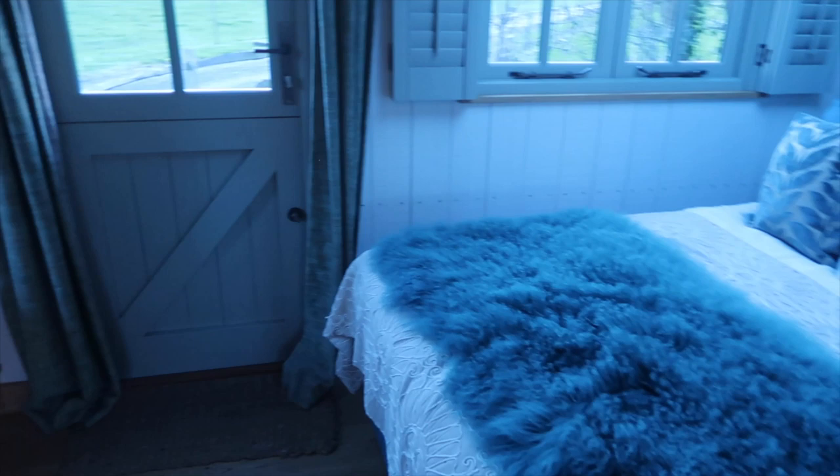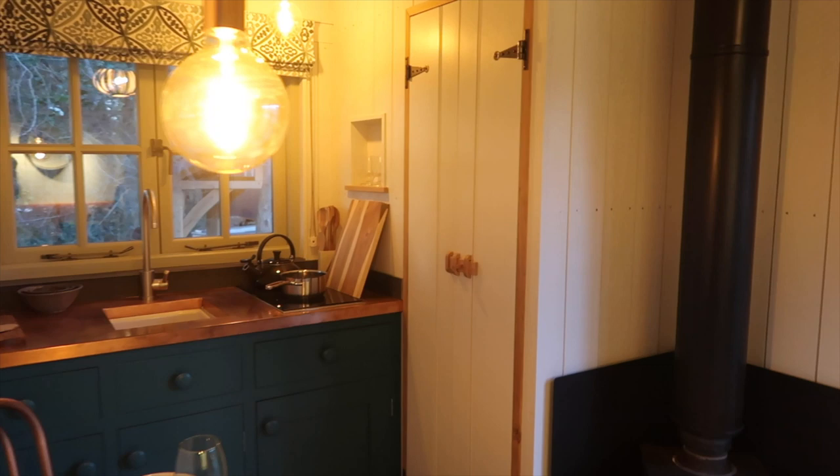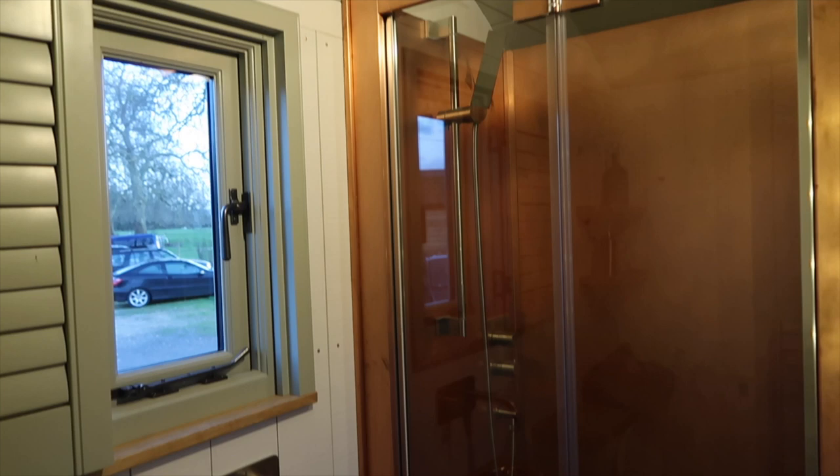And over this side, is this not the most gorgeous place? So this is where me and Nat are sleeping tonight. And then in here, you've got the bathroom, because I was worried it was only a bath. Double shower, copper, toilet, everything. I'm just so in love with it. It's so pretty, I want to live in here.